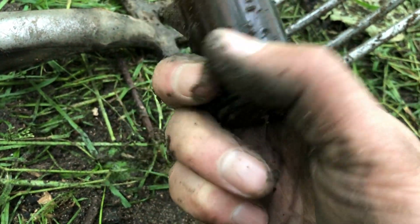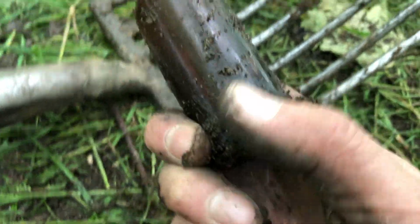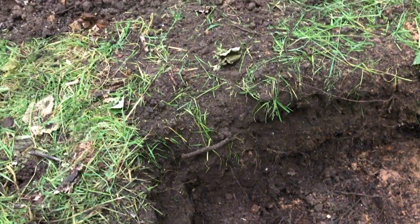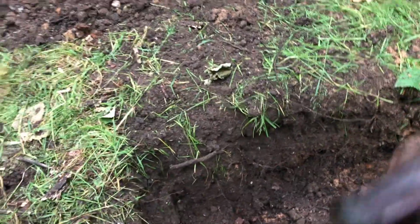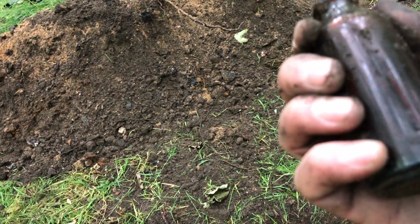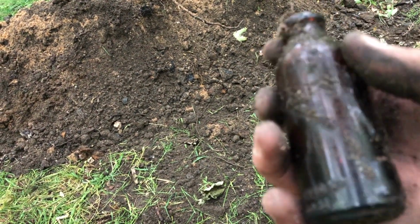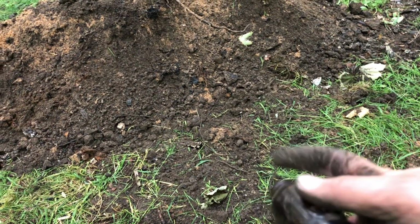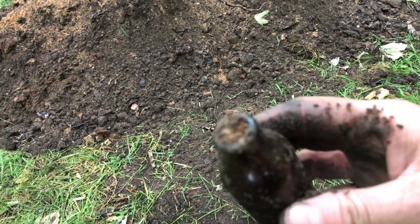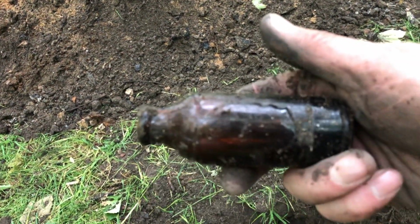Little amber bottle. It says something on it. Let's see if I can read that. Give it a little rub on my trousers. Well, it's just a registered number. Maybe say on the bottom. Nah, bit of a mystery. It's got the cork in it. Okay, let's crack on.